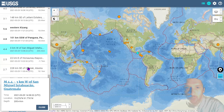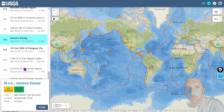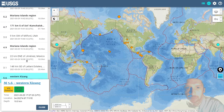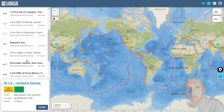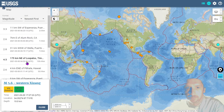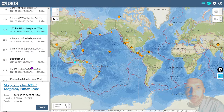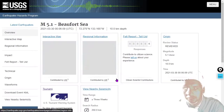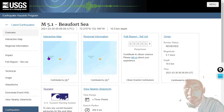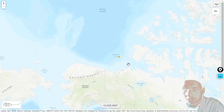Guatemala saw a deep quake in the 4.4 magnitude range, and we see a Chinese quake at 5.6 magnitude over the past 24 hours. Timor-Leste saw a deep quake at 4.5 magnitude and 135 kilometers. I would note this 5.1 in the Beaufort Sea. Kind of an odd spot for an earthquake there.